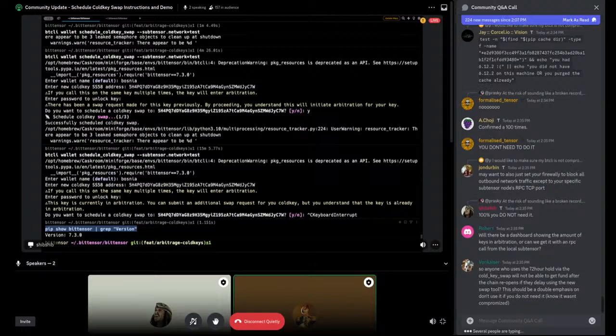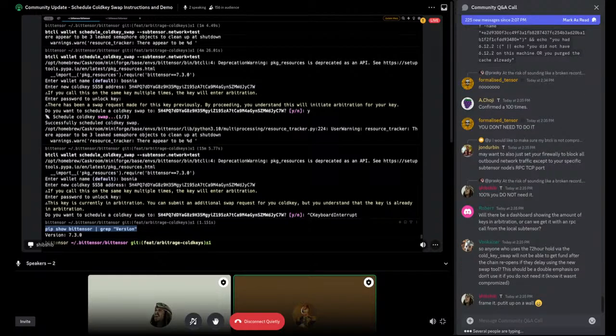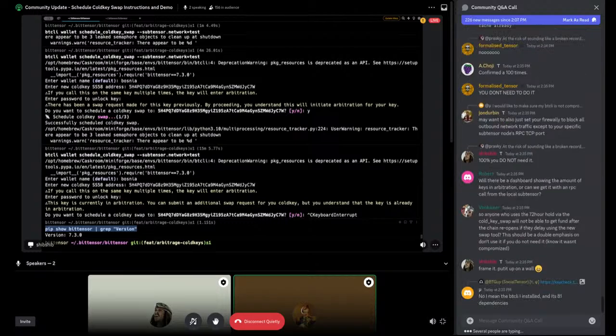You may want to also just set your firewall to block all outbound traffic. Yeah, I mean, sure. For those super users that know how to do that, that's a good idea.